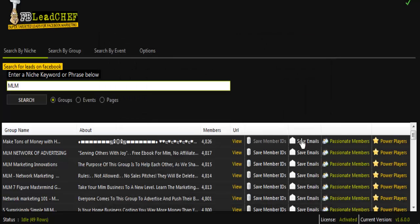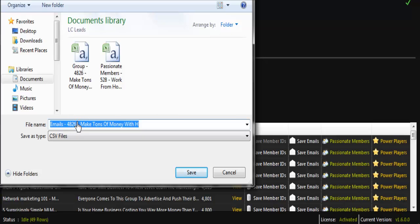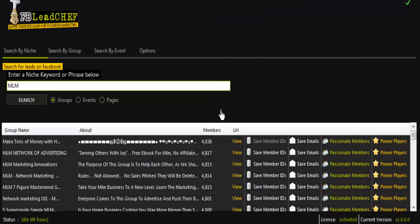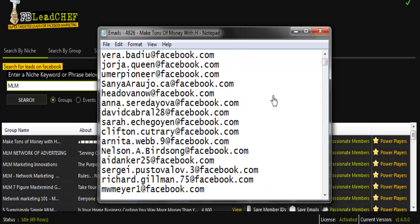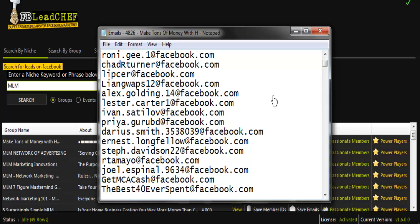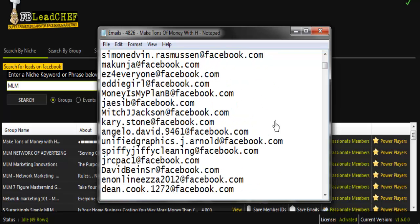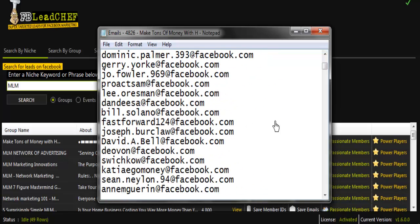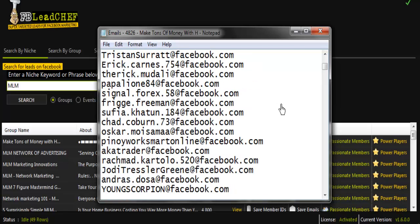And then if I want to save their emails, I just go here as well, press that, emails 4826. These are all Facebook emails, they're not their personal Gmail. If I wanted to email these people, which is not really a great idea because you're pretty much spamming them, you can actually use these emails to connect with them. If you have a mailer, you can send them a welcome hello video, you know, please have me as a friend sort of thing.